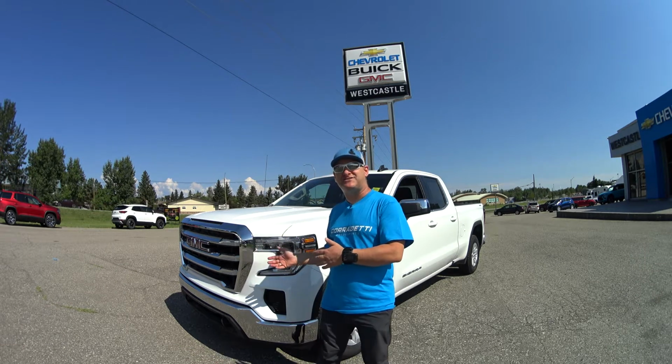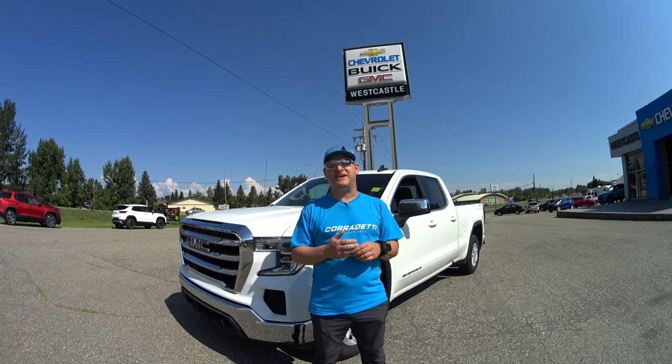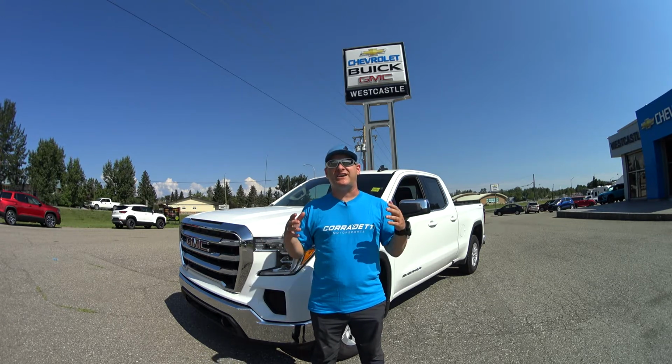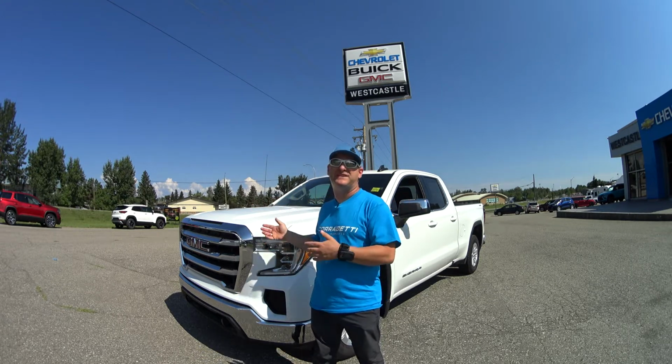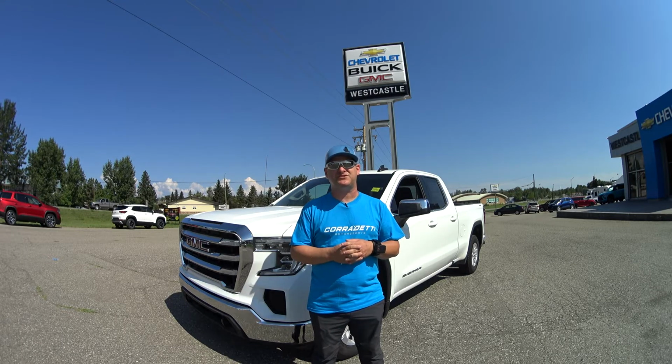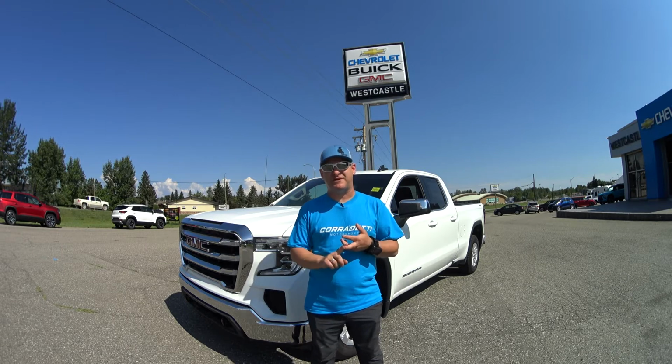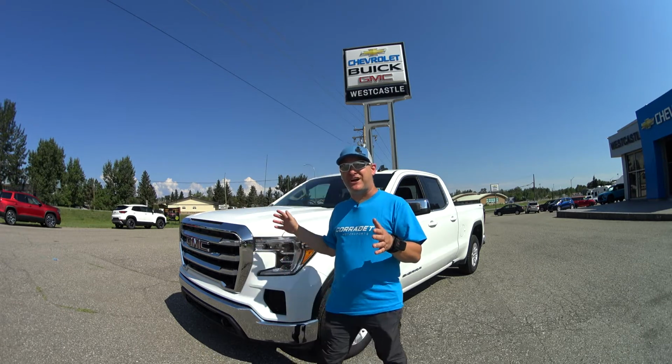So what kind of truck is this good for? What type of buyer? Well, there's quite a bit. The half-ton truck world has taken over the station wagon and minivans, and so we're looking at the benefits of going to a small displacement four-cylinder that'll give you the efficiency and the driving comfort, but also the power that you need.